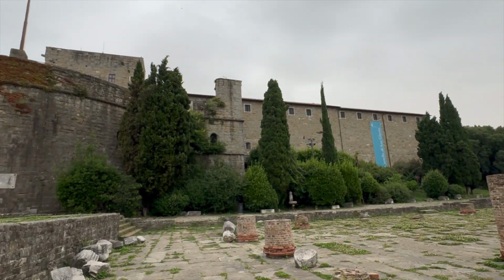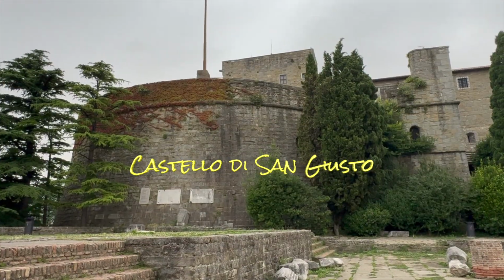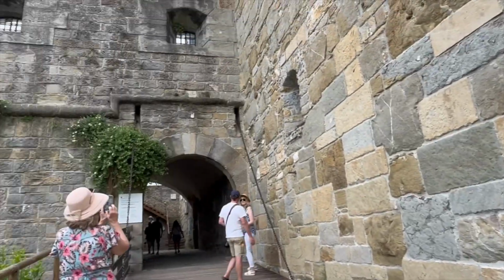Near the bell tower, we made our way to the castle. Construction began in the 15th century and continued into the 17th century. And of course, we have to go up more steps to get to the castle. It was built by the Habsburgs to strengthen their defensive position in the region.